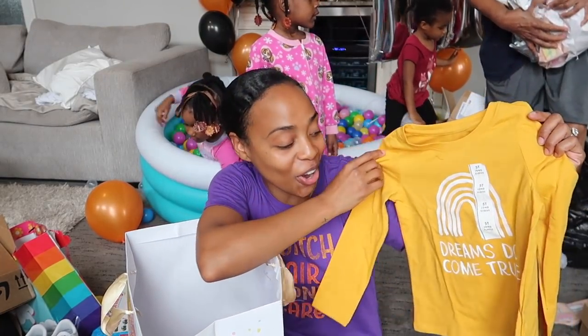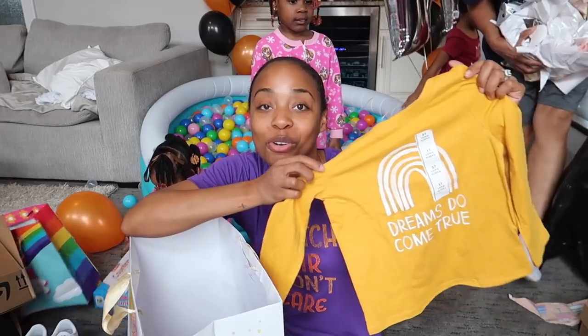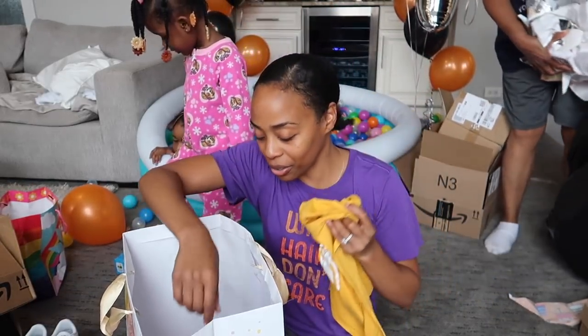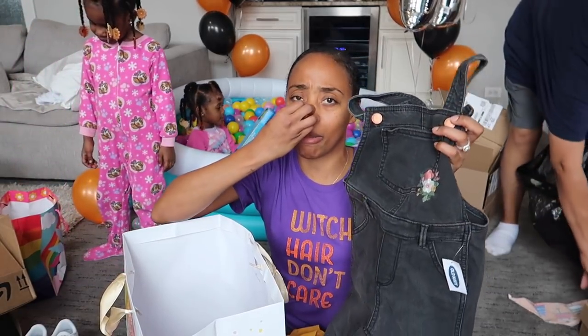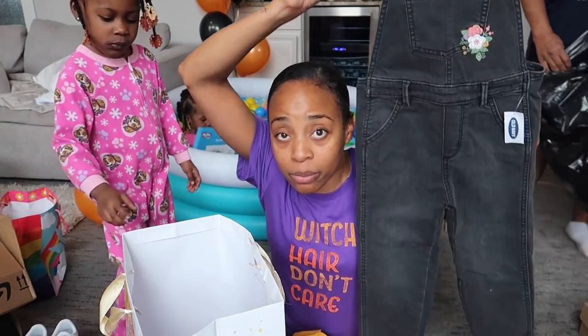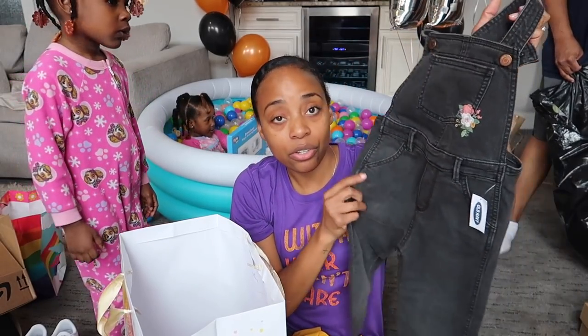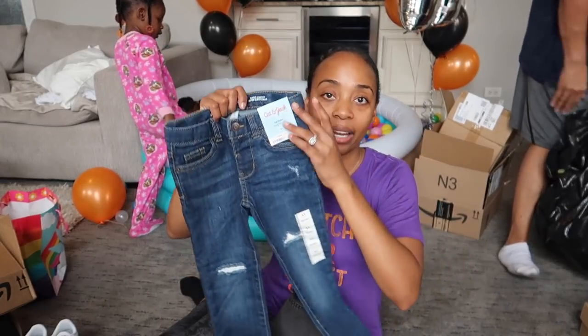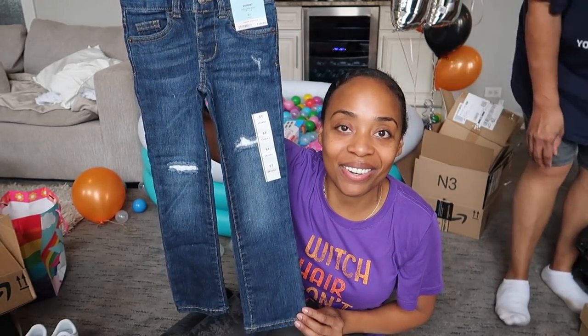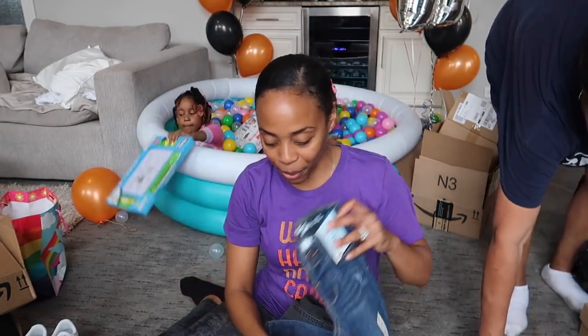So we got this shirt. It says, dreams do come true. Believe it. I like the mustard color, that's nice. And then we got some, oh, this is Auntie Alex. I remember this one that she sent in a separate package. It's just some coveralls. I like the distressed kind of look of the denim, and it's got little flowers here, so that's cute. Cat and Jack distressed jeans. That's so cute. Oh, and you're gonna be styling and profiling, girl.